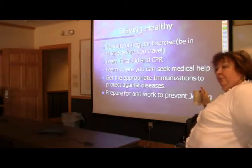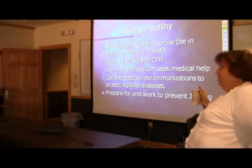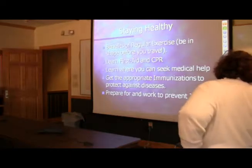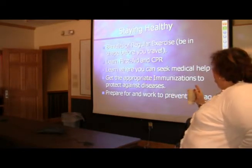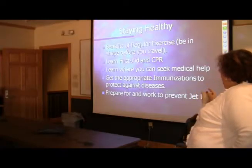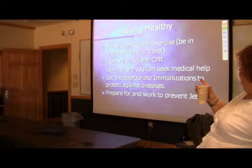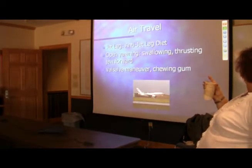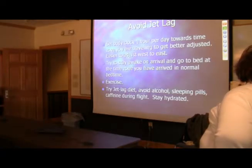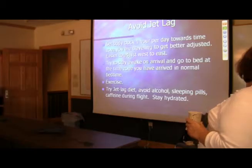Get yourself in shape before you go. Even learn a little first aid. You can at least know how to do the Heimlich maneuver on yourself and save yourself. Learn where in country you can get good medical care. On the papers I give you, there is the U.S. Embassy numbers are listed, so you can call and see where they go. But there's also doctors in country that should be available that are our study abroad medical directors and stuff like that. Get immunized properly, and you can work towards preventing jet lag and preparing.